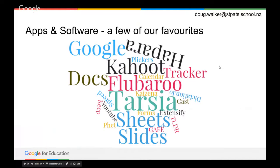And just to finish up, here's a few of the different tools that staff have found that we have made good use of throughout the college.